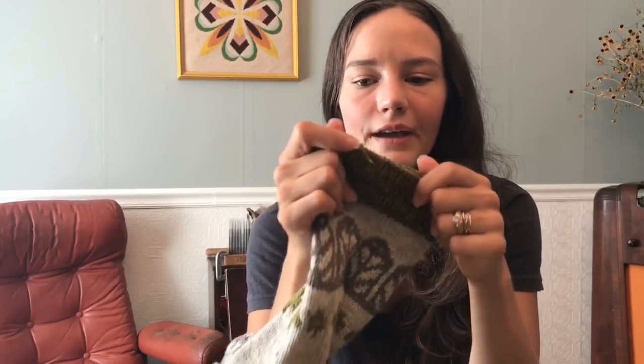That would have been one way I could have made everything a little bit longer, so that it was more of a full-size sweater and less of a cropped sleeve, cropped length sweater.